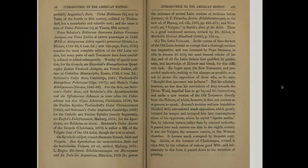He began upon the New Testament and proceeded cautiously, making as few changes as possible, so as not to arouse the opposition of those who, as he says, thought that ignorance was holiness. But his scholarly instincts, no less than his convictions of duty towards the divine word, impelled him to go beyond his instructions and make a new version of the Old Testament directly from the Hebrew, of which, however, it does not concern us at present to speak of this particular author.